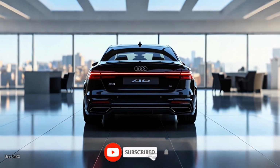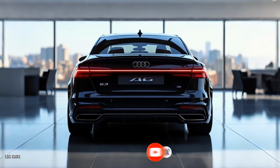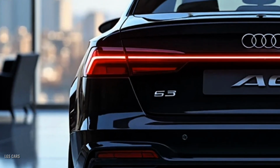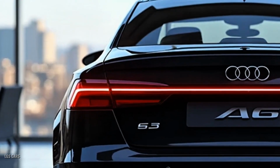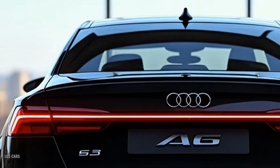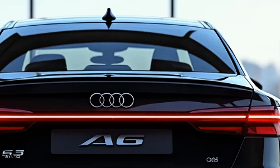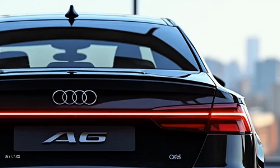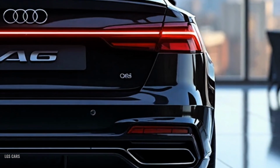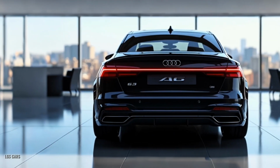Safety and connectivity: smart protection everywhere. Audi doesn't cut corners on safety. The 2026 A6 includes an upgraded ADAS suite with features like Adaptive Cruise Assist, Predictive Efficiency Assist, Intersection Assist, 360-degree cameras with 3D view, remote parking via smartphone, wireless Apple CarPlay and Android Auto, over-the-air updates, and a Bang & Olufsen 3D premium sound system to ensure every journey is as smart and immersive as it is safe.